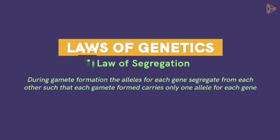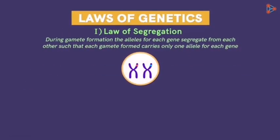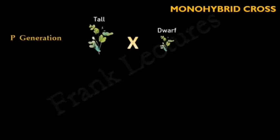This we can understand from a monohybrid cross. In the P generation, the male plant was tall and the female plant was dwarf. Since the plants in P generation were true breeding, the 2 alleles in each of these plants will be identical according to the trait. So, the male will have 2 dominant alleles for tall stem length, and the female will have 2 recessive alleles for dwarf stem length.